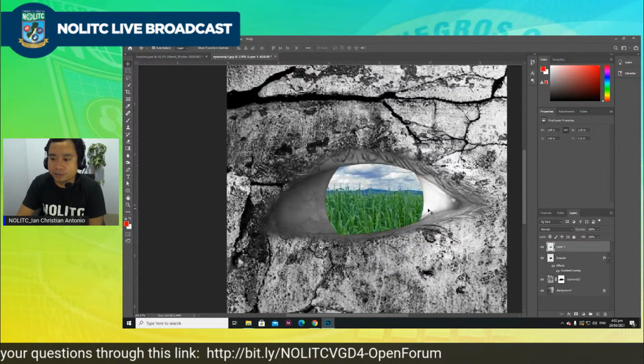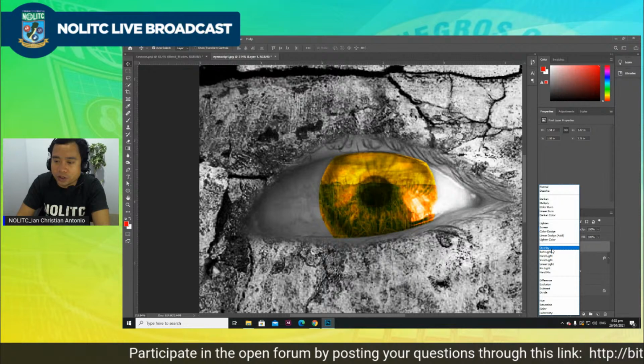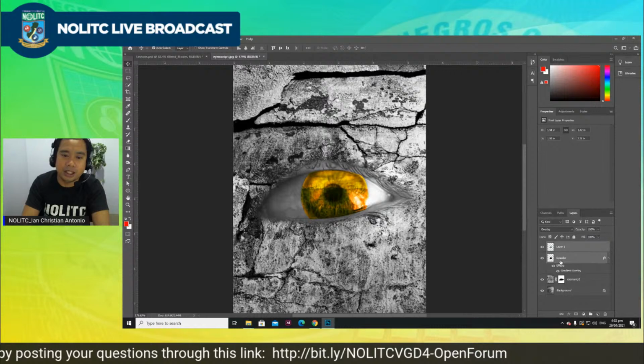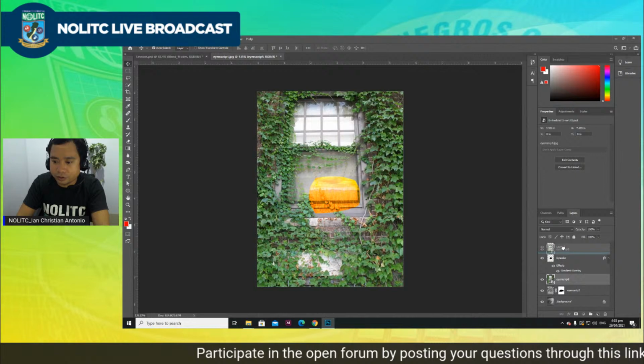Then next, I will apply blend modes. I'll apply a color overlay, so let's see. It looks realistic. The next one, File, Place Embedded. Let me try this one. I'll just put it on top.